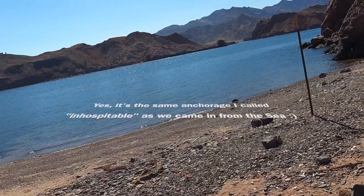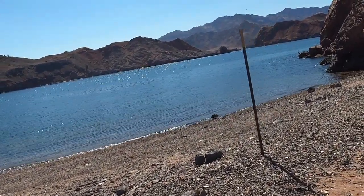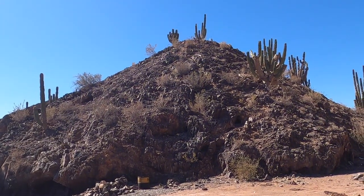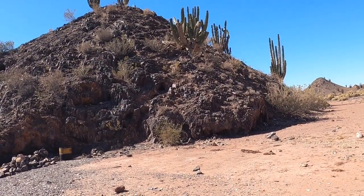And this is the main passage between the islands that you come through. And there's a kind of chapel up there on top of the hill. Looks like a footpath, so we're gonna go have a look.